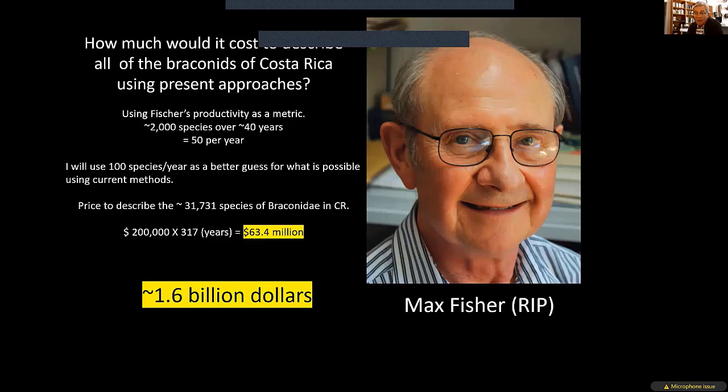Assuming that his salary, his technical help, overhead, publication costs, etc., are about $200,000 per year, it would cost $94.4 million for people of his ability to describe all species of Costa Rican ichneumonids. To describe the world's ichneumonid fauna, it would cost more than $2 billion. And that's not the kind of money most granting institutions have.